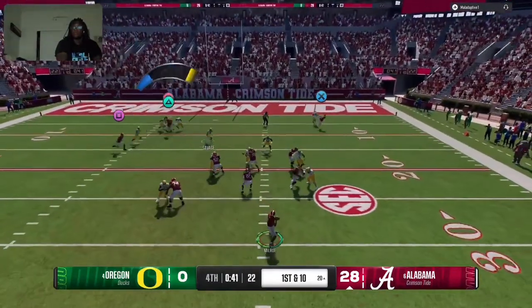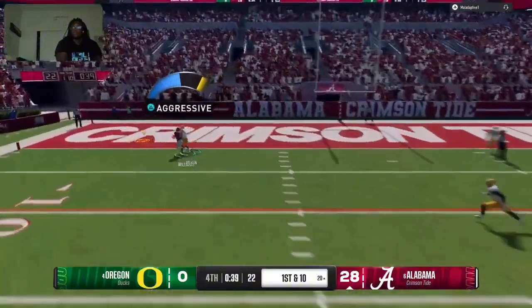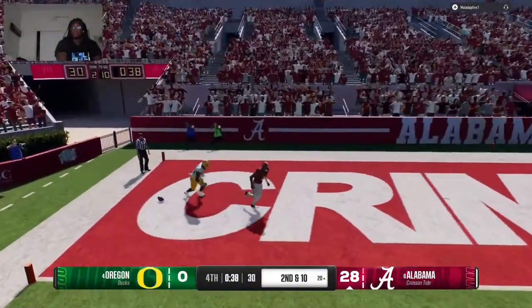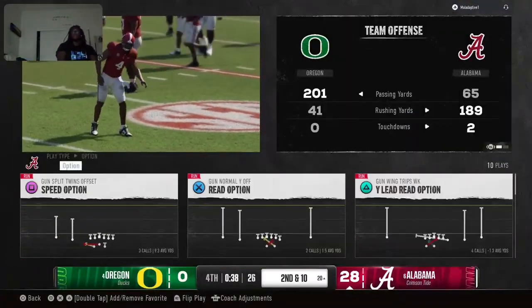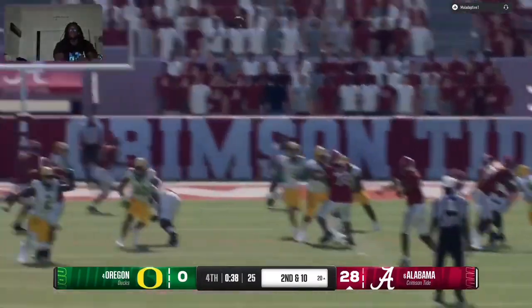Trying to cap this drive with the pass. Going for 6. Just about picked off in the end zone, and that would have put a stop to this scoring threat. Instead, it'll be 2nd down.